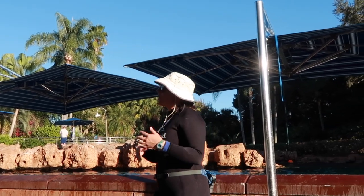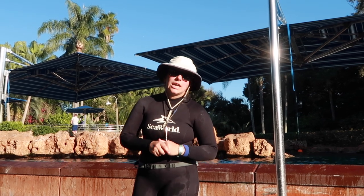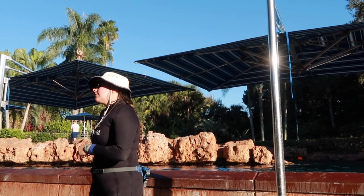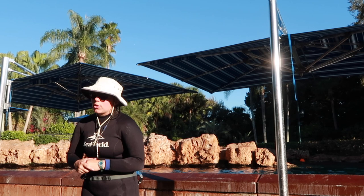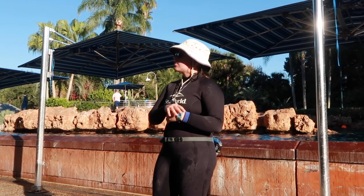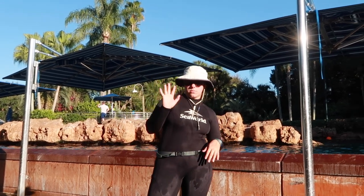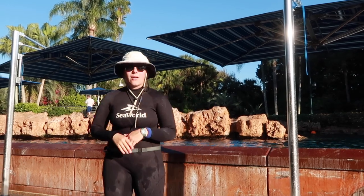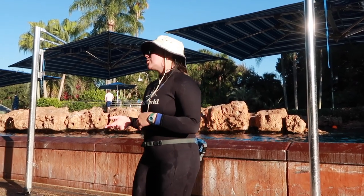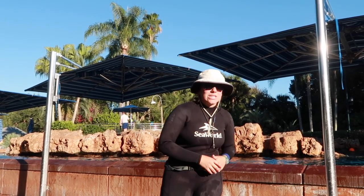Atlantic bottlenose dolphins. So you guys are going to be hanging out with three of our lovely ladies. You guys are going to be meeting Naya, Tinker, and Aurora. In this environment, we have 14 Atlantic bottlenose dolphins, 9 females and 5 males. It is a mixed population pod. By a show of hands, who here is from Florida? Everybody's from Florida. All right, so if you guys are hanging out at the beach and happen to see some dolphins off the coast of Florida, more likely than not, this is the species that you are seeing.